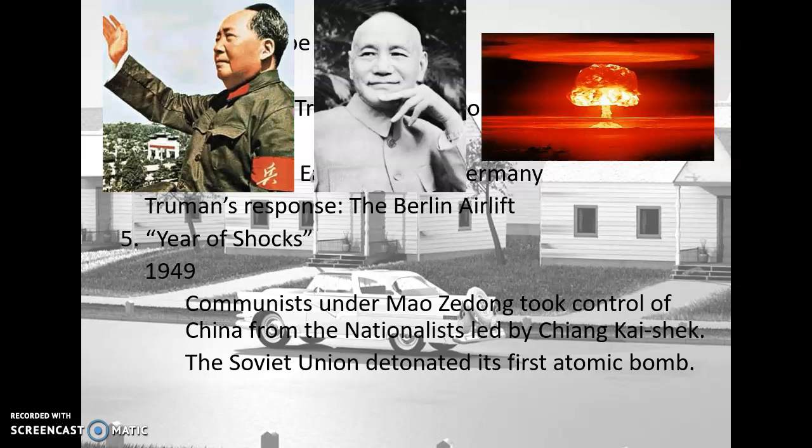Another key moment in 1949 was when the Soviet Union detonated its first atomic bomb. Before this time, the U.S. had the sole monopoly control of nuclear weapons. This forced Truman to reevaluate America's defense policy. Truman was forced to increase the number of troops since an atomic attack on the USSR was now less likely. Also, he promoted more research into developing more powerful weapons.